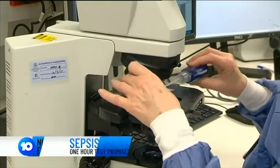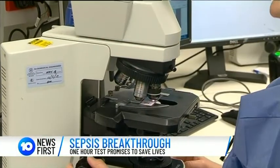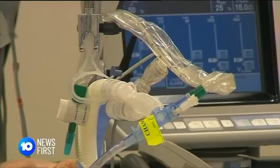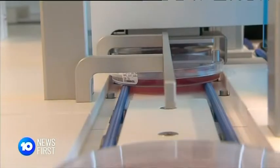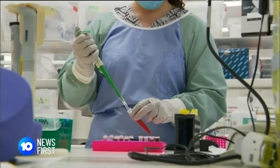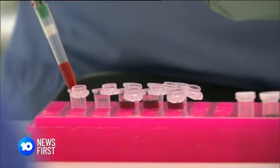If we can identify, recognise and treat sepsis sooner in children, we can save lives. Current tests are no match for the life-threatening condition, which occurs when the body's response to an infection damages its own tissues and organs. Confirming a sepsis diagnosis involves growing blood cultures in a lab, and the whole process can take up to 72 hours. By then, it's often too late.